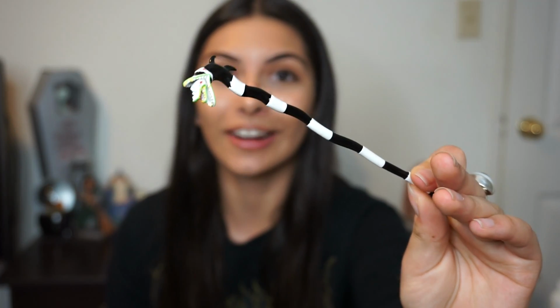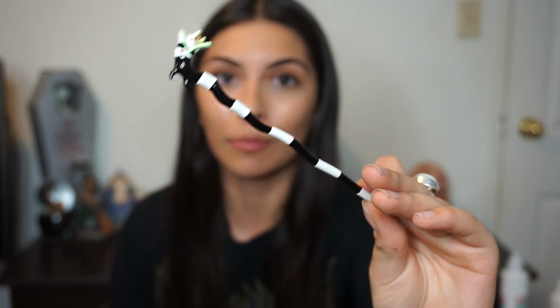My fifth essential is to find some really good hair ties or hair sticks, especially if you're someone who likes to wear their hair up a lot, or if you work in an environment where your hair needs to be tied back like I do. So my favorite hair sticks are these Beetlejuice ones. I got them at Hot Topic. I'll have them linked down below for you guys.